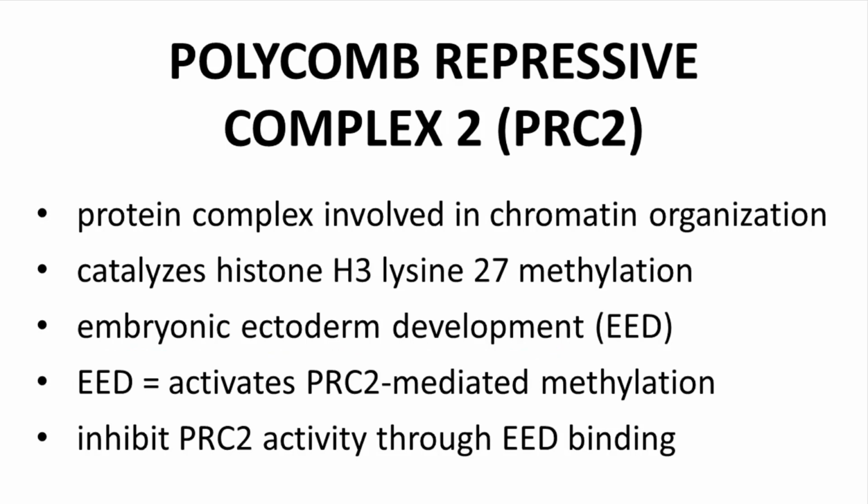So PRC2 inhibition can be achieved through binding EED, which is a protein component in PRC2. Uncontrolled activity of PRC2 is associated with certain cancers, so PRC2 inhibition should lead to a therapeutic benefit. That is the plan.